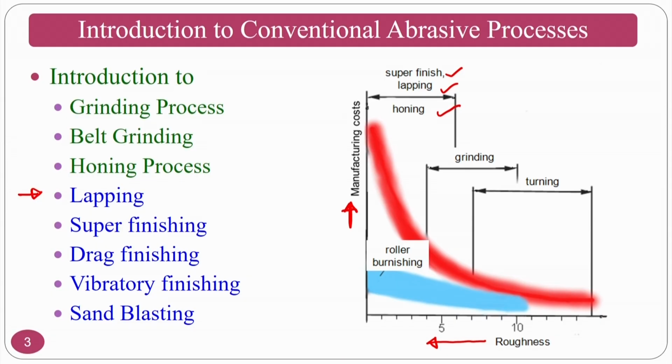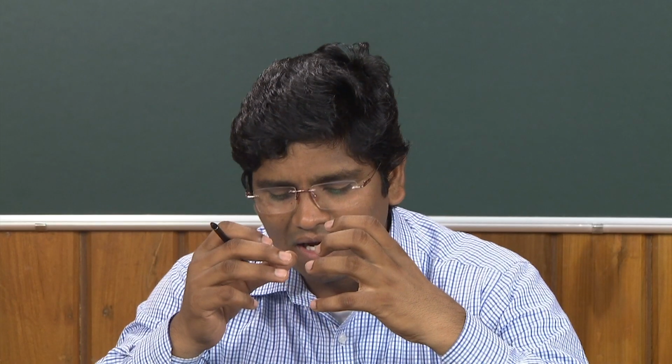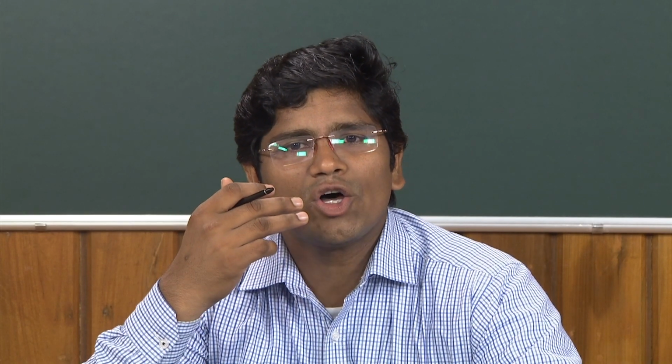If the surface finish requirements are so high, that means the surface roughness is low, then the price of that particular product will shoot up. That means exponentially it will increase in some cases. In some cases it may be double, in some cases triple, because your aesthetic appeal will be very, very good. Like stainless steel products, if you take them through a lapping process, they will shine. You can see your image. That means you can get a mirror surface. So you can even get super finished surfaces with the lapping process.